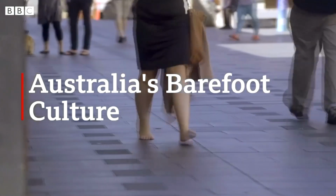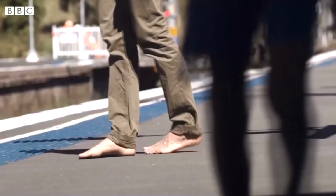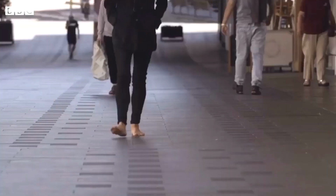It's been called one of the weirdest, perplexing, odd, unexplainable Australian cultural habits. There's a strain that runs through Australian culture. You can go barefoot and say, in so doing, I am living out Australian culture.